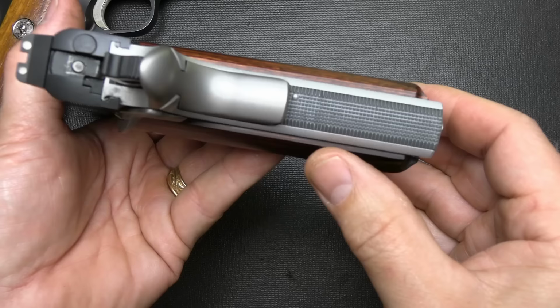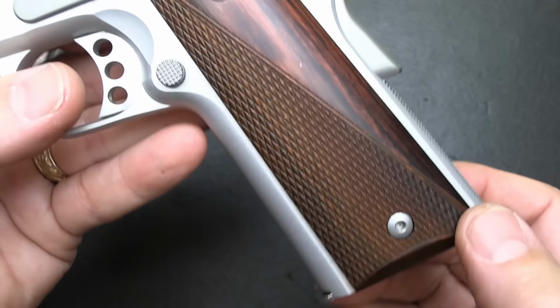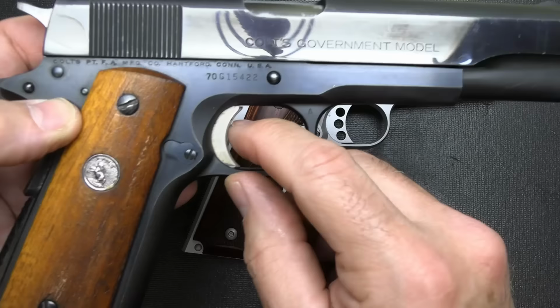We have a flat mainspring housing. It is polymer. Of course, the screws have the Torx head. So, you know, I really like that better than the straight type blade screwdriver that the originals came with. Here we have a basic trigger on the government model. There's no adjustment to it.